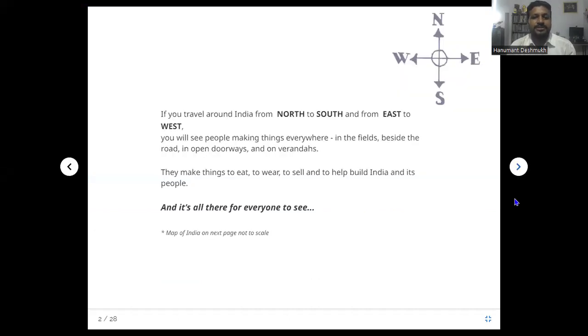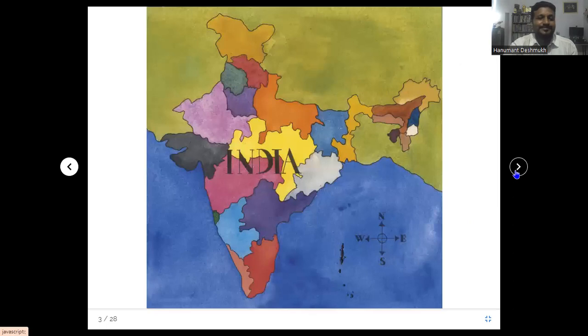If you travel around India from north to south and from east to west, you will see people making things everywhere, in the fields, beside the road, in open doorways, and on verandas. They make things to eat, to wear, to sell, and to help build India and its people. And it's all there for everyone to see. This is India.